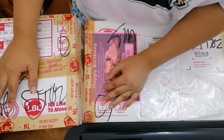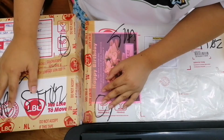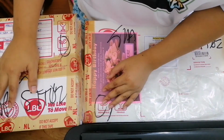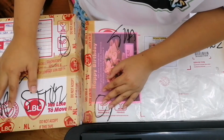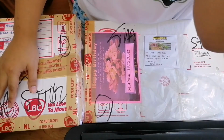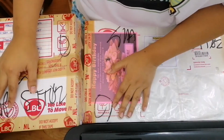So ayan, thank you so much for the cute pink card here. Pink is one of my favorite colors. So thank you so much. May pa-message ka pa dyan na may pa-quote code. Thank you. So ayan, tara, let's open the box na.